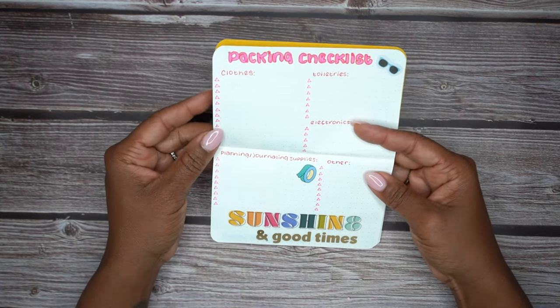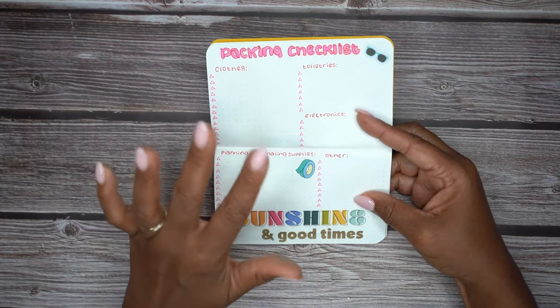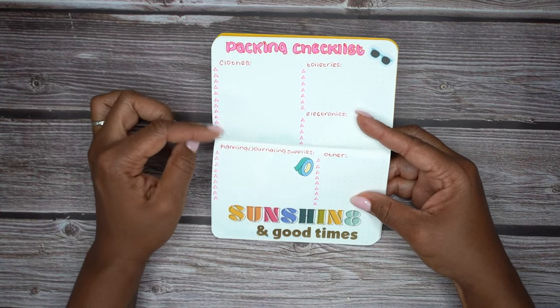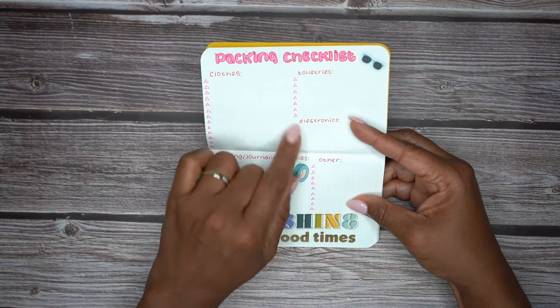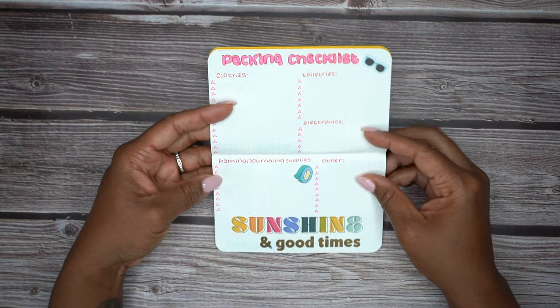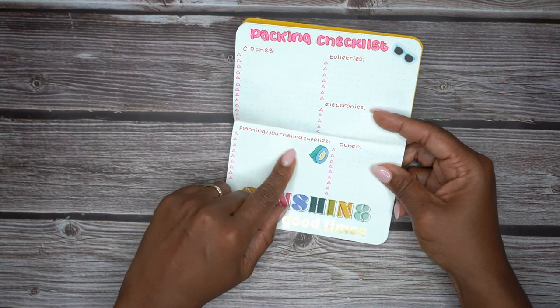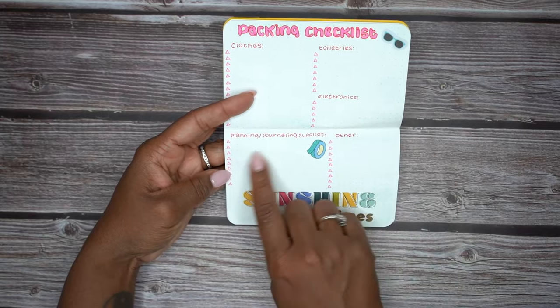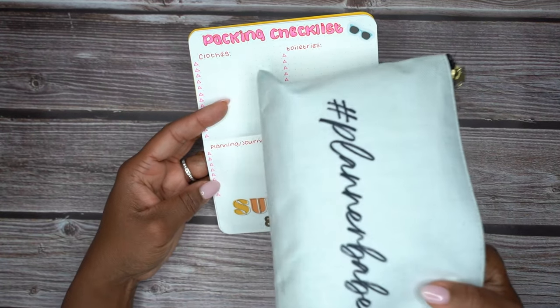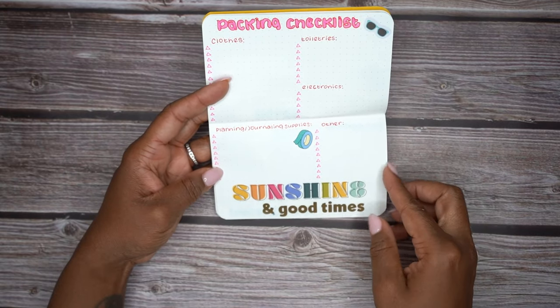Next, I have the packing checklist. This makes it easy for you to be able to pack. This way you don't forget anything. So on the left, I have clothes, then toiletries, electronics. You know, we can't forget those. We're going to need our cell phone wire, things like that. For toiletries, we're probably going to need some facial wash, lotion, and then planning and journaling supplies. You don't want to forget those important accessories that you're going to want to bring, and then anything else that you could think of.